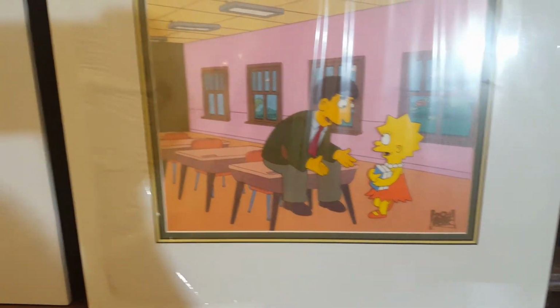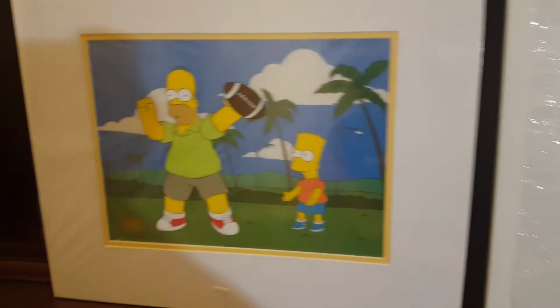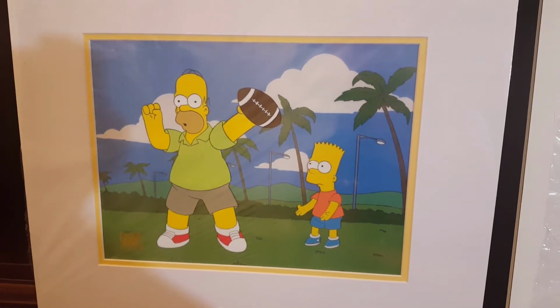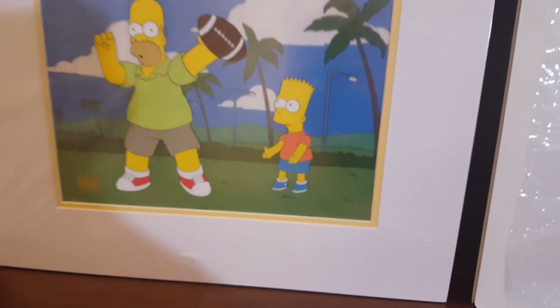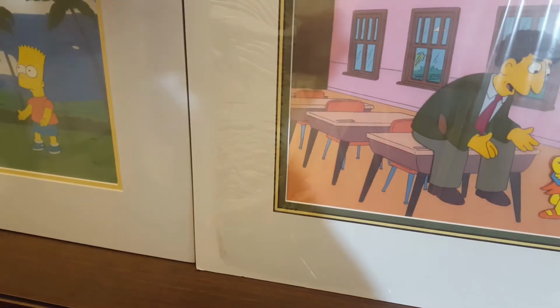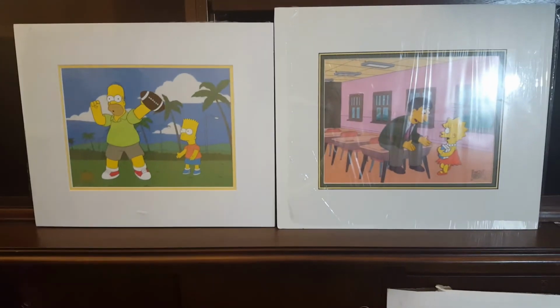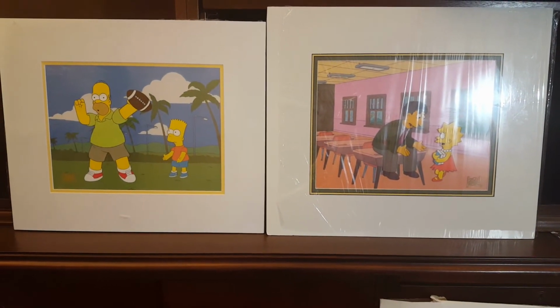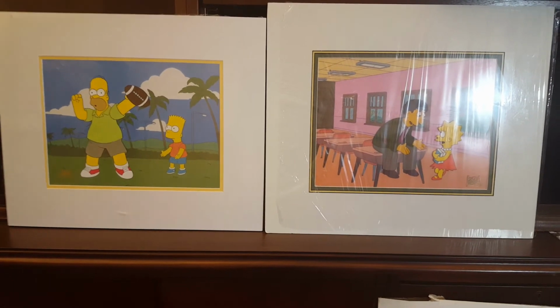But it didn't stop there. Second one featuring Homer and Bart. Again, it's got the 20th Century Fox logo on it. Hand-painted animation cell. Again, on the back, it's got the same blurb. How cool is that? So if we back up here, got two animation cells for Mr. James L. Brooks. Plus, he signed the 4x6 photos.